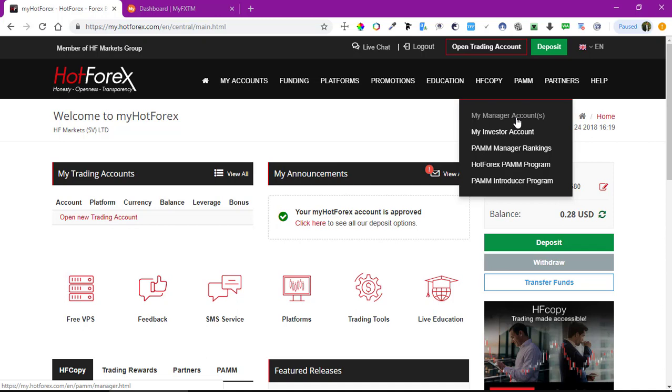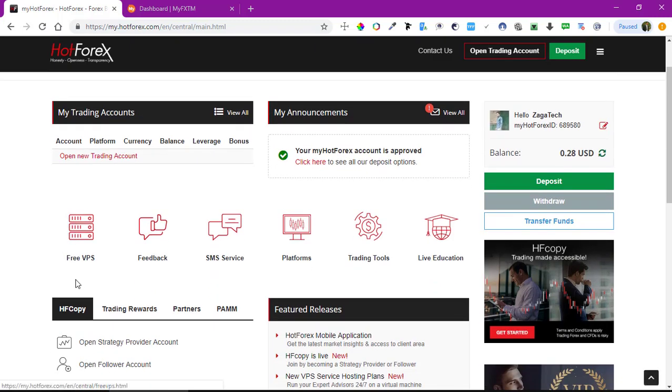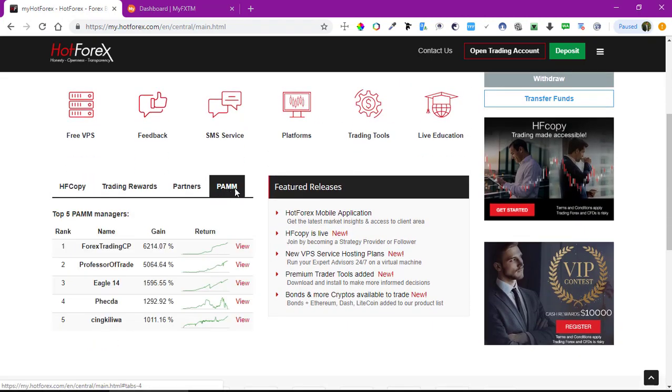Aside from that, for an investor, you click this My Investor Account. When you click on it, a page is going to pop up where you check all the terms and conditions, agree and everything, and click sign up. When you do that, you will get this PAMM link here.